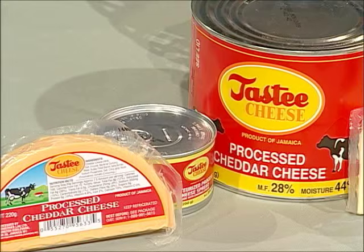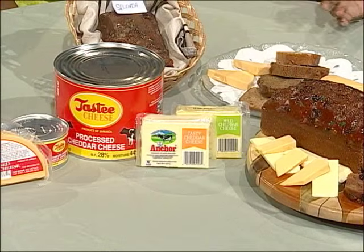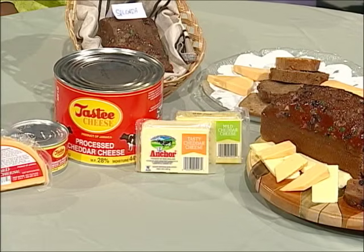What is responsible for the color difference with the natural cheeses against the processed cheese? Well, that is really due to the annatto, which is one of the ingredients that's added. And it's a natural coloring agent. It's actually used to a lesser degree in the natural cheeses, but you'll notice our processed cheese is really bright orange, which everybody has grown accustomed to.